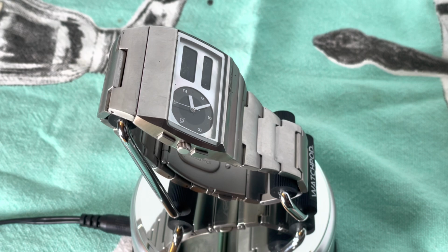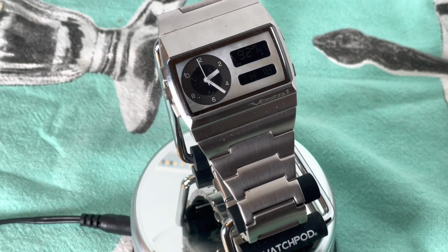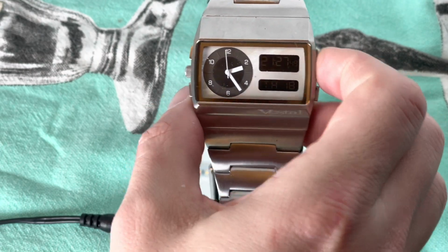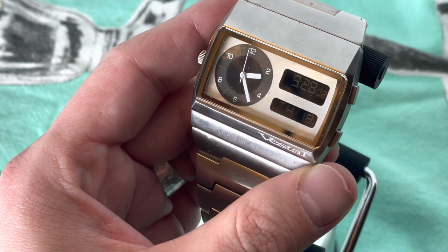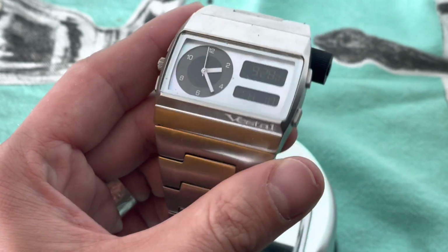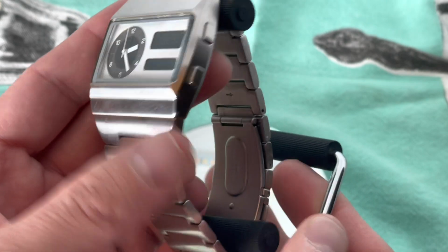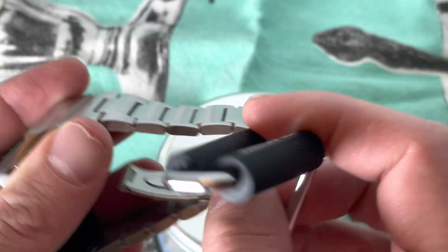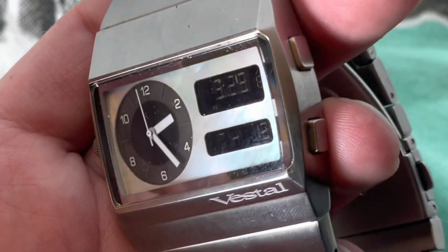And the final piece from viewer John. This one is a Vestal. It is a dual timer. It is a digital analog that can be set independent of each other, as you can see there. It's nice dual time. It is ridiculously wide, but tapers down to something semi-reasonable there. It's weird, it's goofy, I like it.